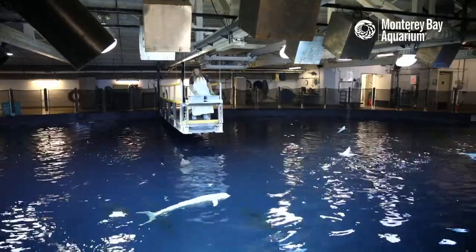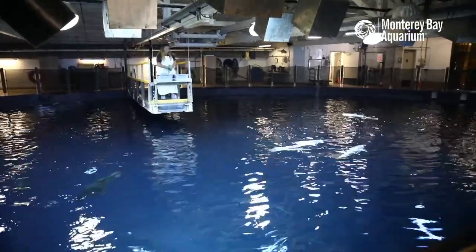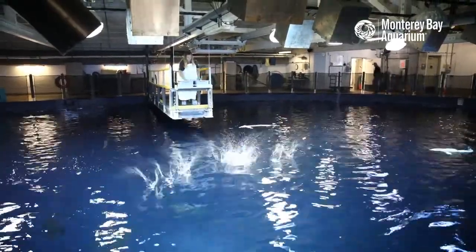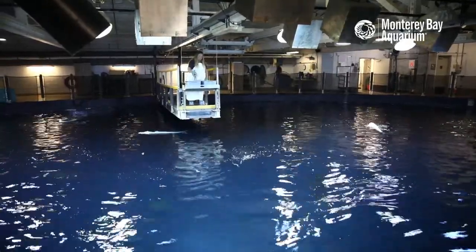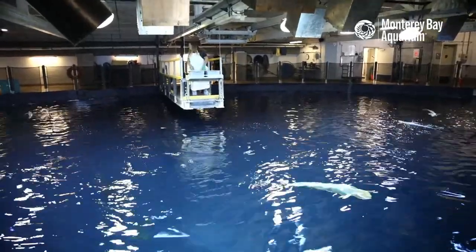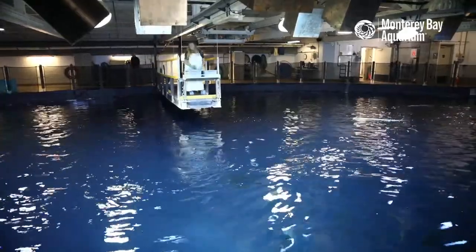That happens to include the wonderful fish like that Dorado that you see swimming right in front of the screen right now. Those are those really long, slender fish with that boomerang-shaped tail. We've got quite a few of them here in our Open Sea exhibit. These are big, fast fish. They eat a lot of food. They live in some of those warmer waters, and being cold-blooded fish, warmer waters means you have a higher metabolism. You're going to be eating a lot of food.